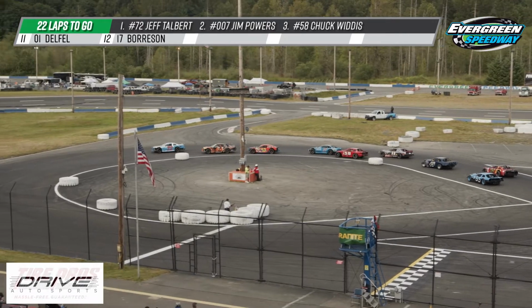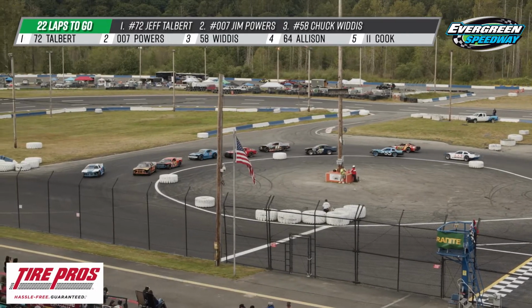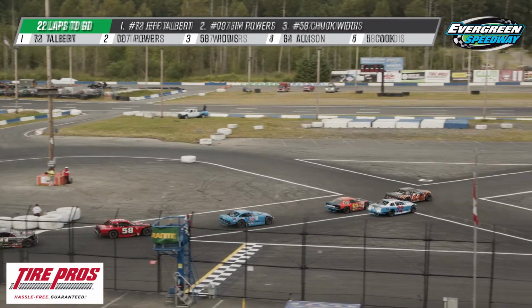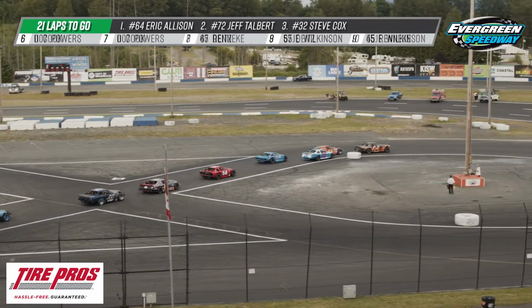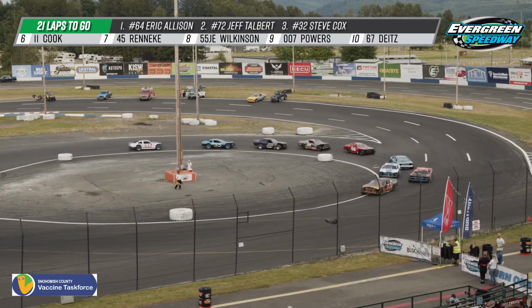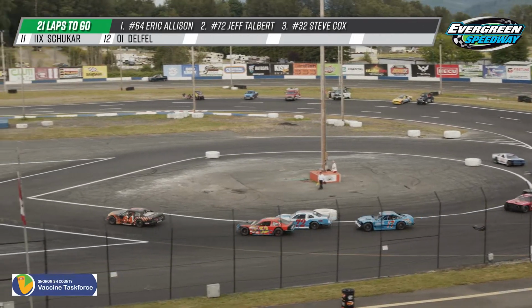As we see the 007 Jim Powers, he got a new shoe on that car. Is he going to pull back out onto the track? As looks like Mackenzie Dietz with possibly some issues, maybe a cut tire in her car as well. But up front, we got a great battle and a new leader. That's right. Allison made the pass on Talbert the last time by, and here comes Cox on with him.